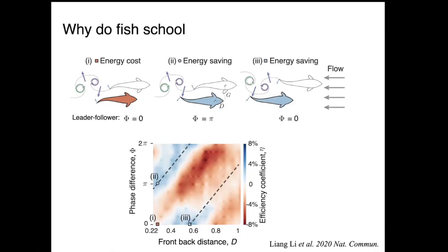To visualize it is very simple, like this. The reverse Kármán vortex sheds behind the fish, and there's an induced flow because of the vortex rotating, like this, so there's an induced flow in that direction. The flow comes in this way, and if the tail also flaps this way, then the follower will save energy. If it's against the coming flow, then it will cost more energy. So it's a very easy, very natural idea about energy saving.